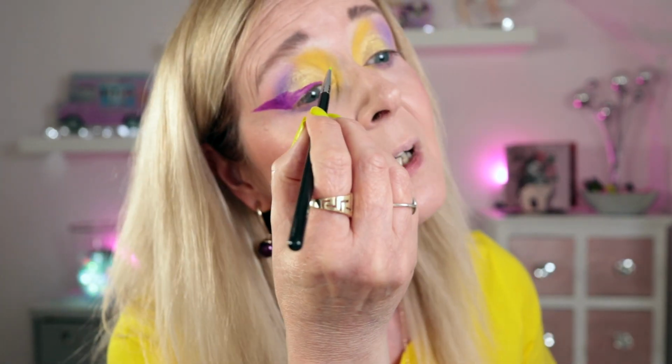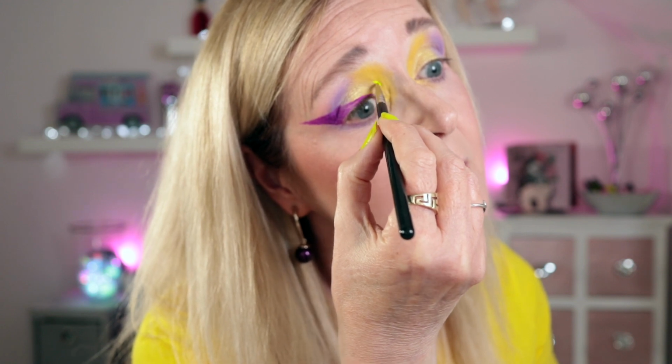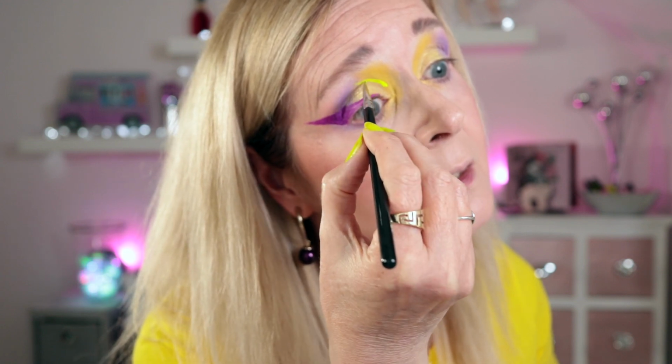Right, for the inner part, I'm just going to trace my lid here, and just stop it where it gets to the purple. So that's everything for the eye look that I'm going to do on camera. I'm going to finish up the other eye, something in my waterline, mascara and a lip, and I'll be back to show you the completed look.